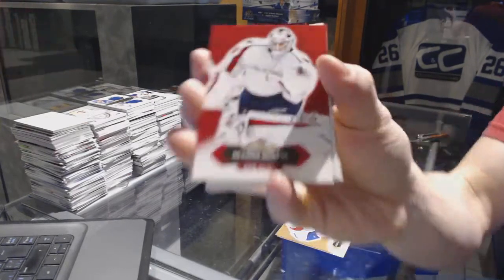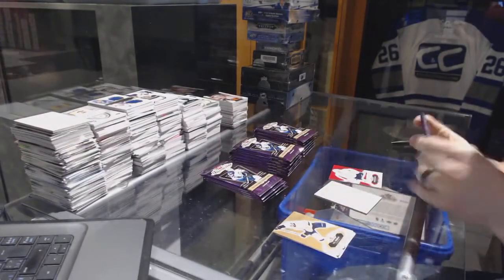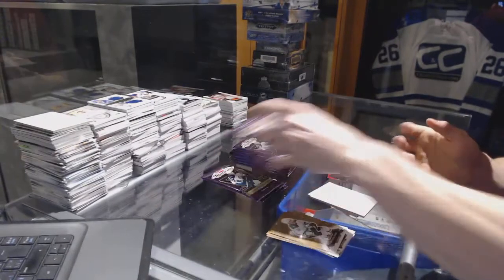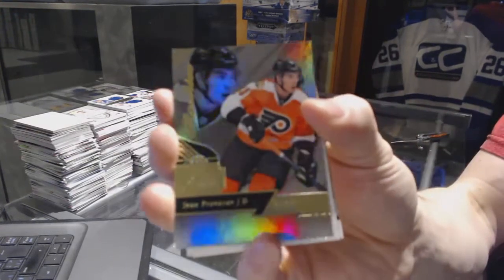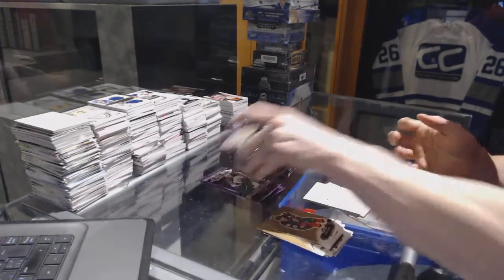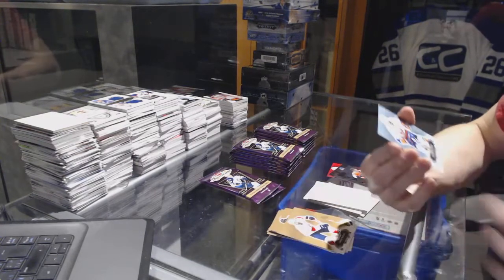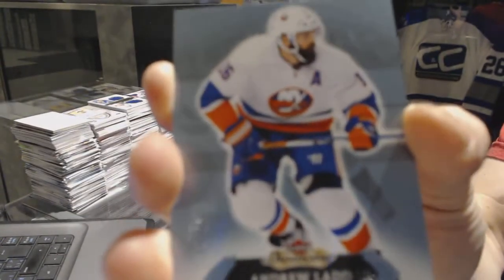All right, we've got a red glow for the Washington Capitals, Braden Holtby. Metal Universe for the Oilers, Connor McDavid. Flair Showcase for the Philadelphia Flyers, Ivan Provorov. We've got a base white hot, number 14 of 25 for the New York Islanders, Andrew Ladd.